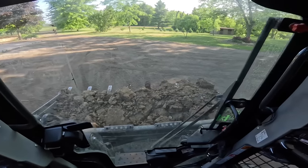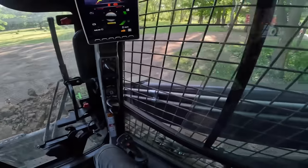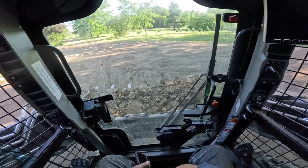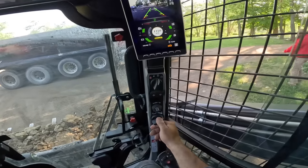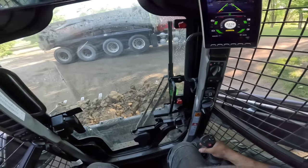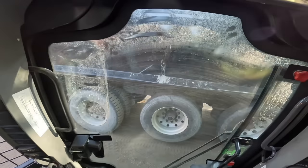I told him to back in here like what seemed like a long time ago, and the truck's still not in here, and I don't see the truck at all. Where did he go? Not answering. Finally, come on, throttle up. I don't like all the waiting on these new machines. Wait for this and wait for that.